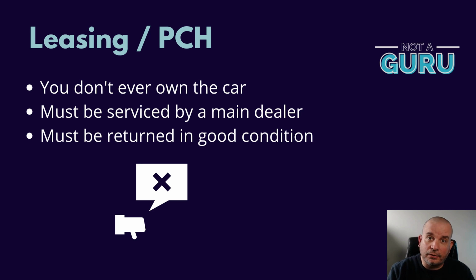If you don't return it in good condition, the lease company or finance company will charge you a lot of money. So it's always worthwhile going around the car, getting a couple of smart repairs done if you've got any big scratches or dents, or you've curbed the alloys quite badly. They do have a reasonable wear and tear guide, so very small marks and scratches and tiny little dents are not a problem, but if it's anything significant, you need to get it dealt with before it goes back, or you will pay through the nose for it.